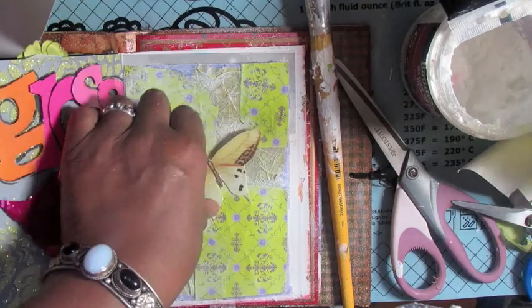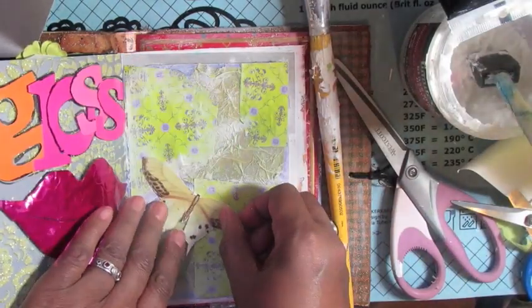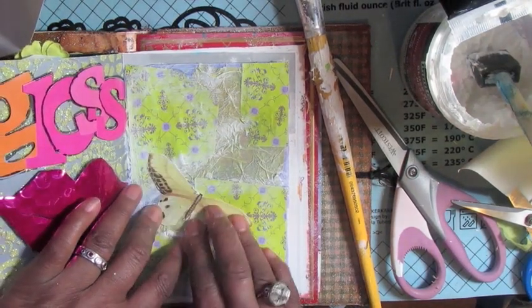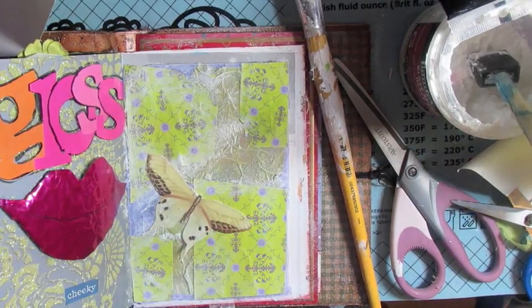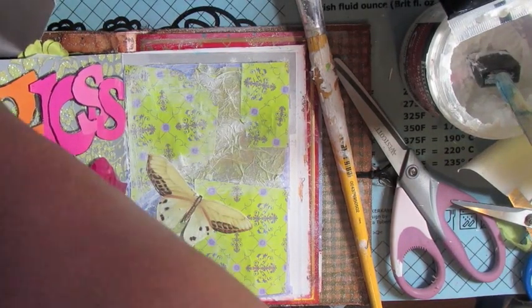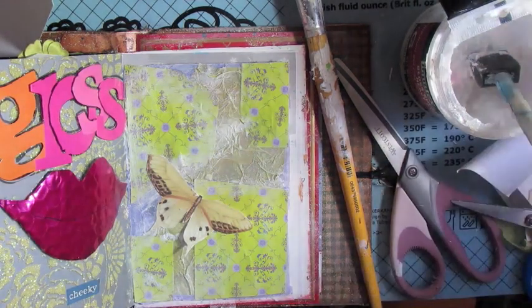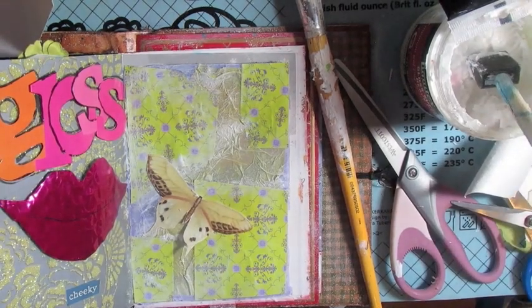Oops. I'm just using gel medium again. Just glue that right on down there. And then I will take another one of the cards wherever I may have placed them. Where did I put them? Well, I'll find another one.